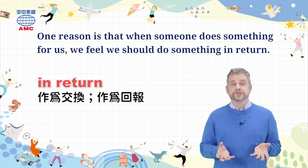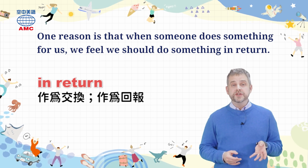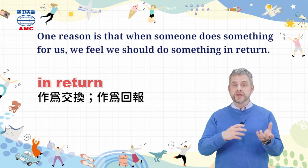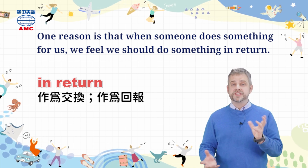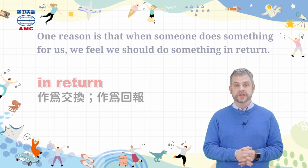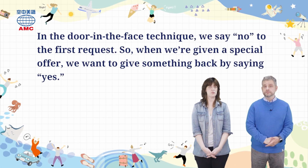Think of a simple trade of snacks. Hey, I'll give you some of my chips and you give me a piece of your chocolate bar in return. So it's kind of sharing. One person does something, the other person does something back. There's a certain amount of balance going on there. All right, so why does it work so efficiently?